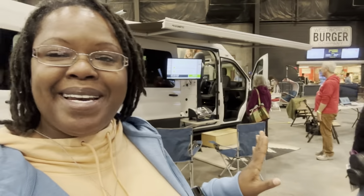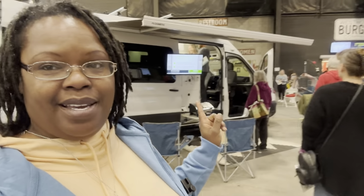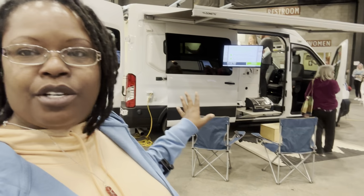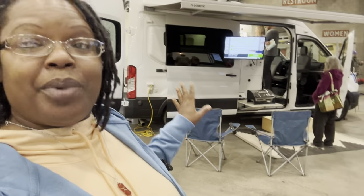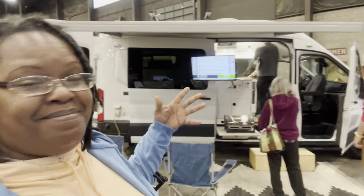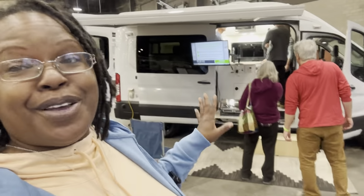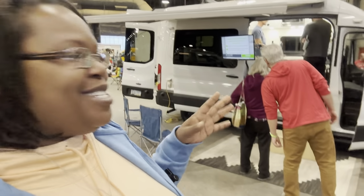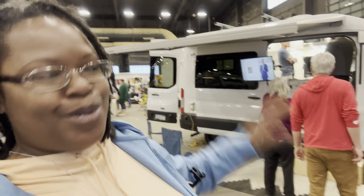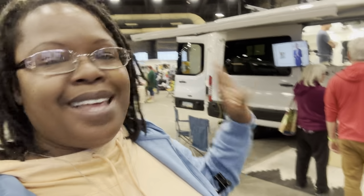Okay, so behind me now, guys, is a Class B. I'm not sure what type of van this is, but it's a Class B. I love Class Bs. So this will be an ultimate goal: a Class B RV and a tiny house with a piece of land. That would be heaven to me.